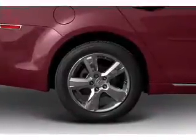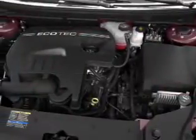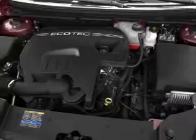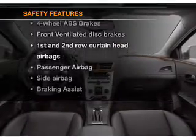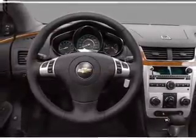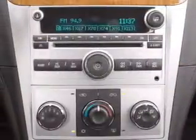Air conditioning, power door locks, power windows, power steering, cruise control, power mirrors, an alarm system, an AM/FM stereo with a CD player. And for your peace of mind, the following safety equipment is included: front ventilated disc brakes, passenger airbag, side airbag, curtain head airbags, stability control, daytime running lights.